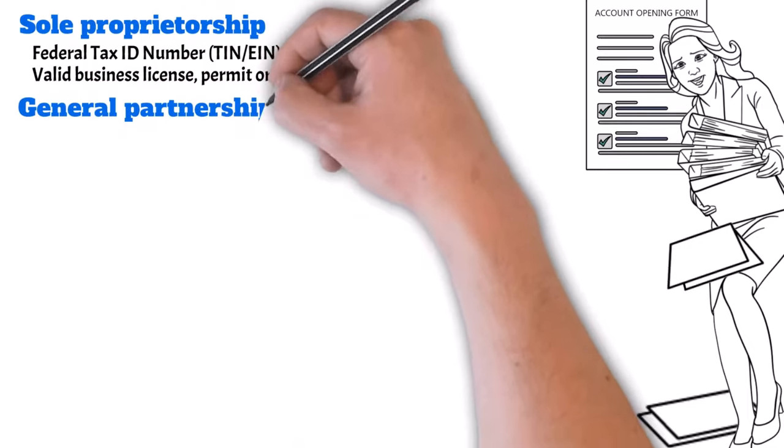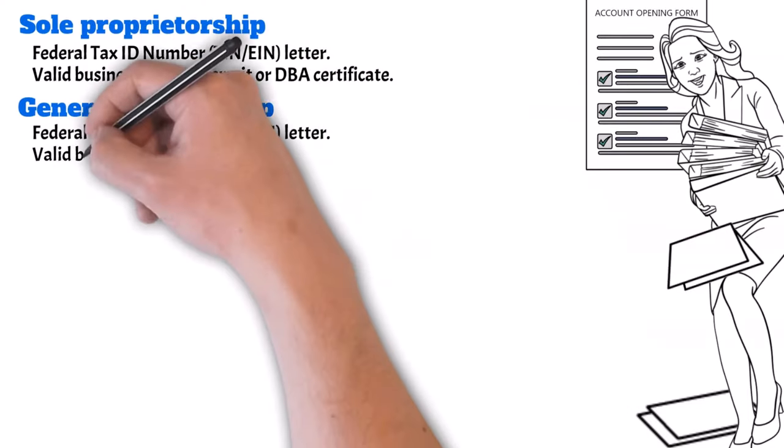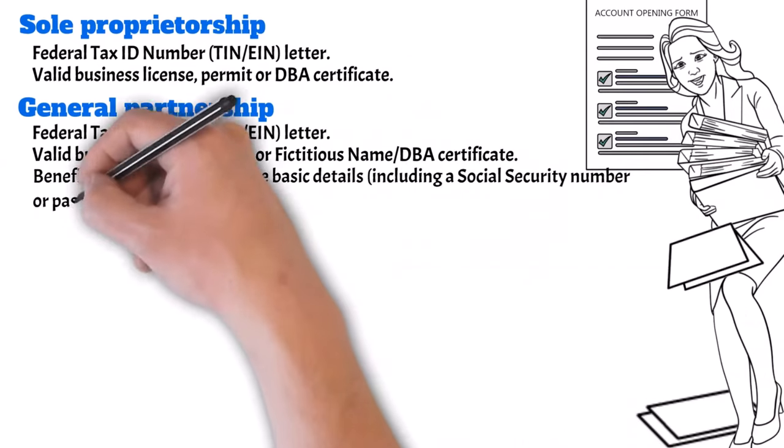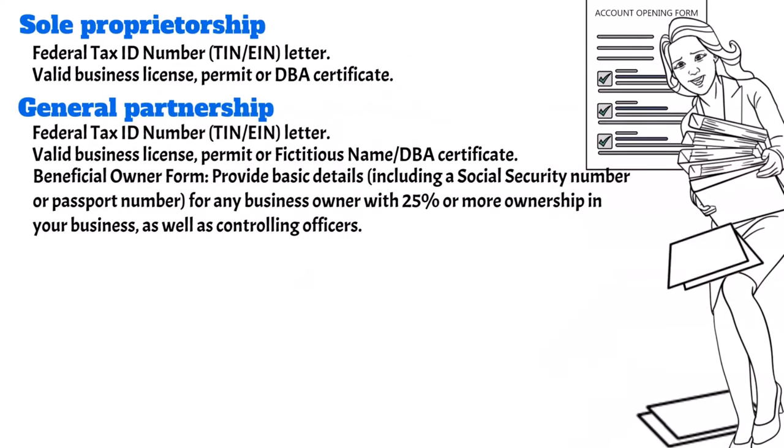Next, we have general partnerships. You will need your EIN letter, business license, permit, or fictitious name/DBA certificate. You will also need your beneficial owner form and basic details, including a social security number or passport number for any business owner with 25% or more ownership, as well as controlling officers.